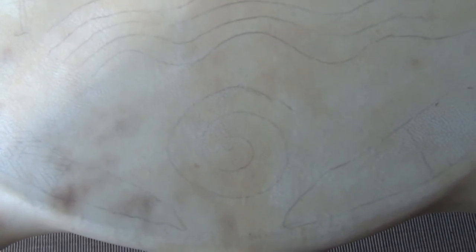Okay, so I have pretty much got the pencil sketchings on there of what's going on, and it's hard to see, but it's all there pretty much as per the original drawing that I did. And that's it. It's just time to get on with the painting. Let me see if I can show you the original sketch again.